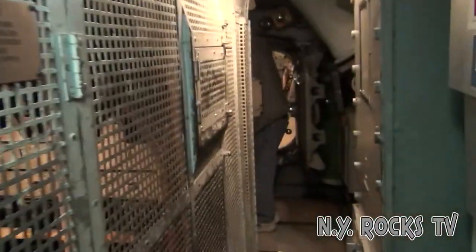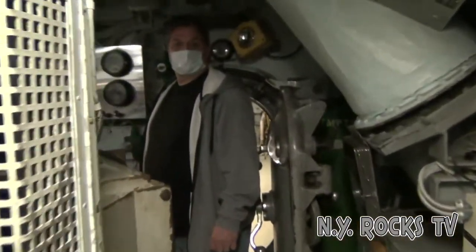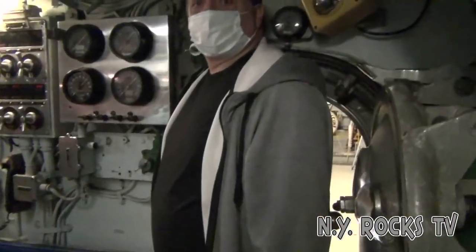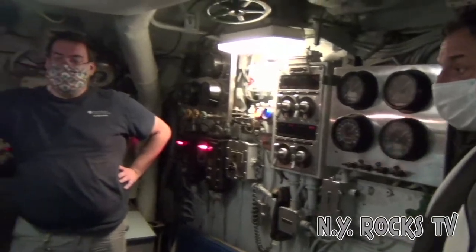Where are we? We're heading aft. Yes. Just heading towards maneuvering. Okay, good. Wow. Watch your step. What's that in there? A little electric. That's the electric bus. Wow. It's getting tighter, huh? This is main propulsion control, right?